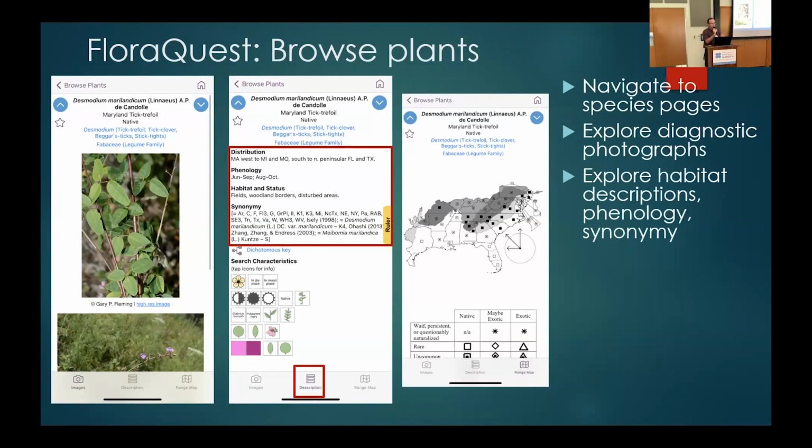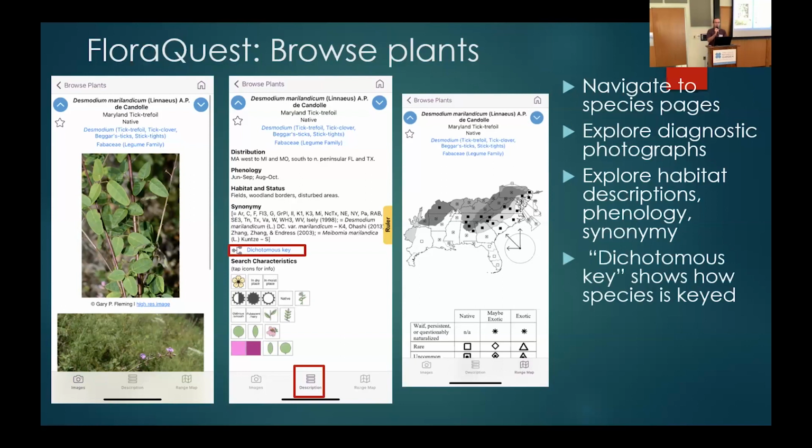And then on the middle tab is the description of the species. Here you're getting the distribution, the sort of text word phrase about where the plant can be found, the phenology, when it flowers and when it fruits, if that's applicable, the habitat and status of the plants, and the synonymy, the old names that they went by. You can click dichotomous key to see where this plant was found in a dichotomous key, so we're going backwards into that key. And you can also see all the different characters for the graphic key, and you can tap each one to translate what it means. So if you're not sure exactly what that flower means, you can tap it and find out.